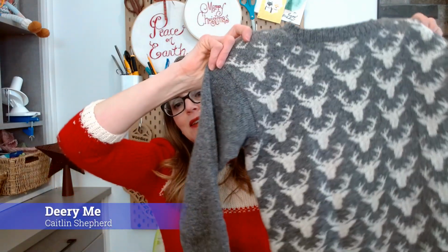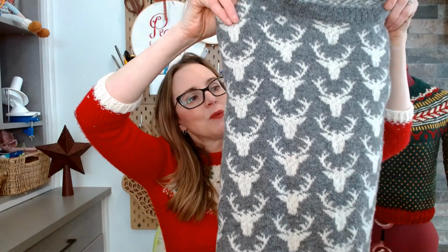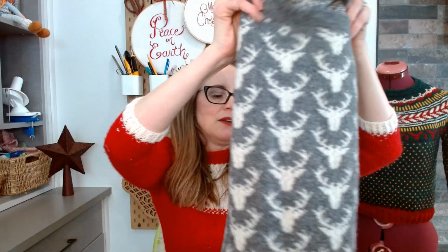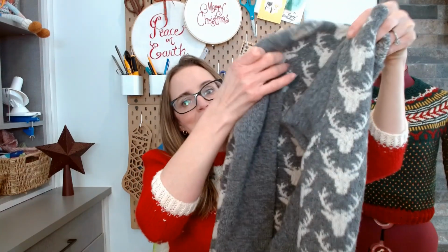This is the Deery Me sweater by Caitlin Shepherd. I was a test knitter on this pattern, and this is the first all-over colorwork sweater that I've done. I was a little daunted when I first began because I'd never done an all-over colorwork sweater, but this really pushed me to learn more about stranded colorwork and using the two-handed colorwork technique. And by the end, I was totally in love with doing stranded colorwork. So that is my Deery Me sweater.